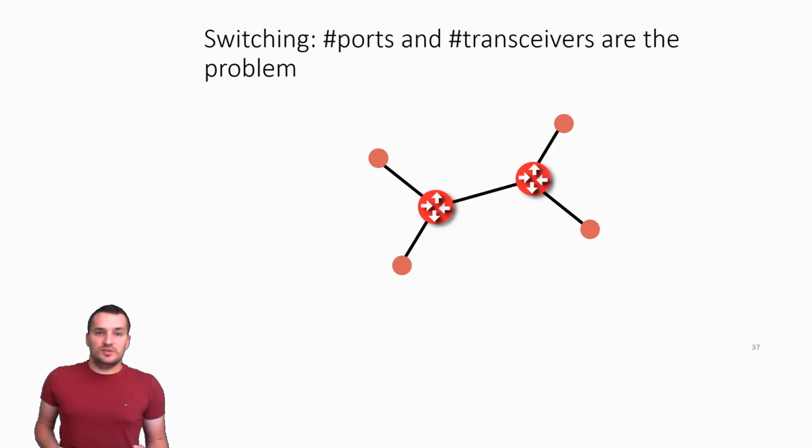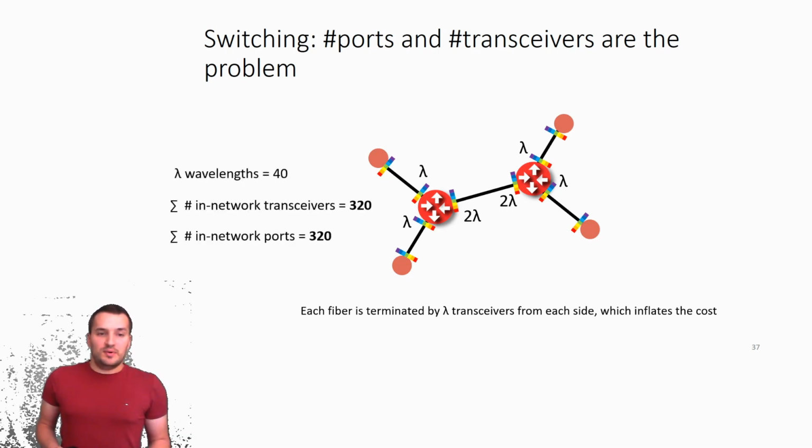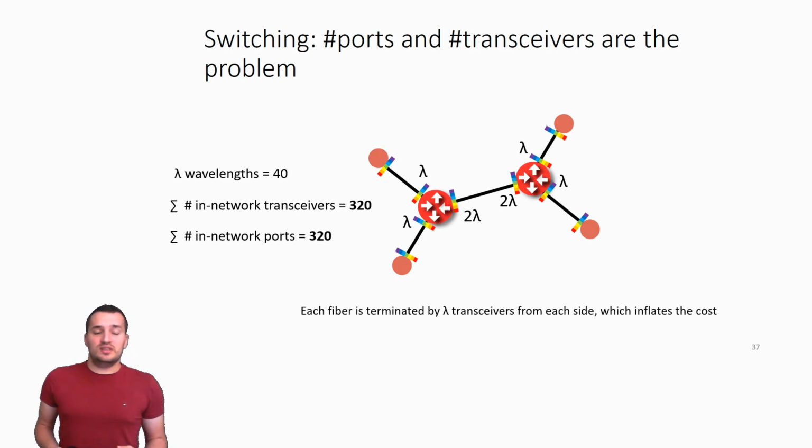To understand how ARIS reduces cost and complexity, we first have to take a look at the main inefficiency of today's DCI deployments: the number of ports and transceivers they require. Since the traffic is switched electrically, typically in today's DCI, every time a fiber arrives at a switching point, it must be terminated by 40 transceivers and ports, one per color. Also, leaving the switching point requires another 40 transceivers. This quickly inflates the cost, especially in a distributed topology. In our example, if each data center operates only a single fiber, we would need to deploy a total of 320 expensive in-network transceivers as well as ports.